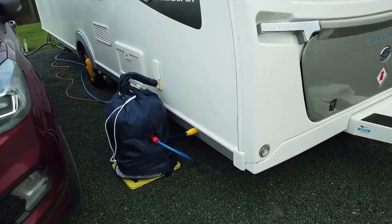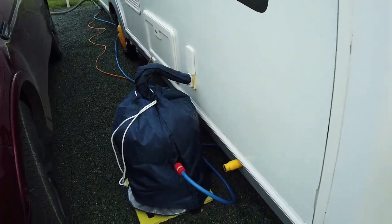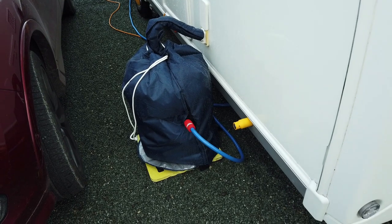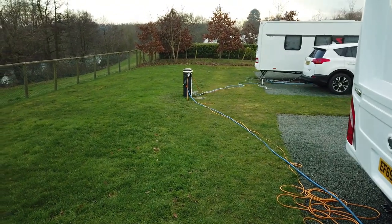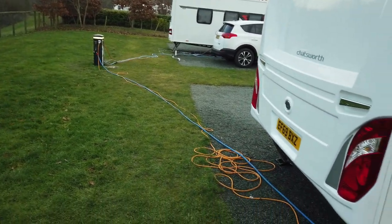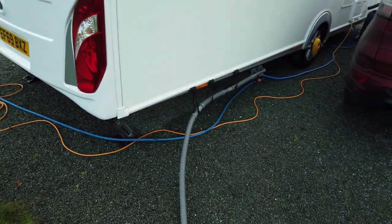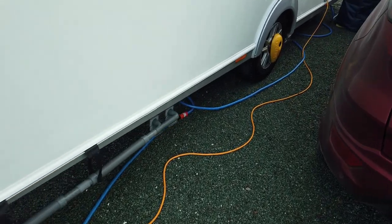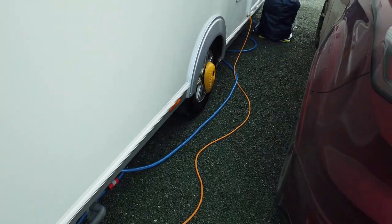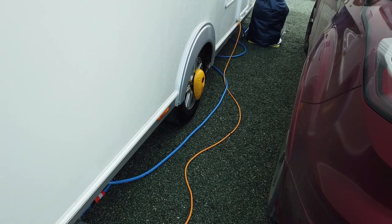I ended up having to buy an extending water hose because mine didn't fit. So you can see how far it is from the water point. That's as far as mine had reach. So I had to buy the extension piece to go there, to go to my water butt.